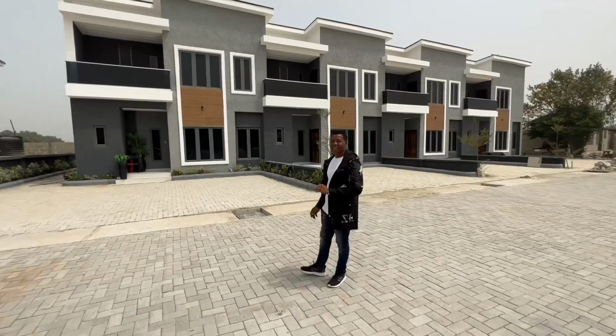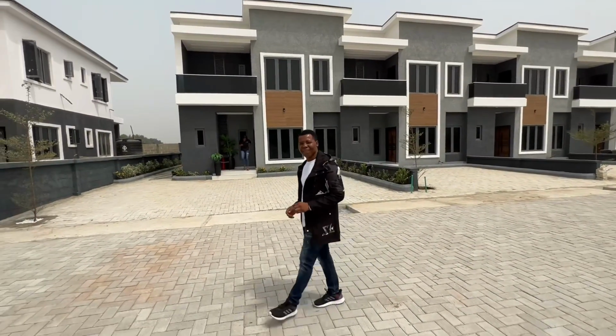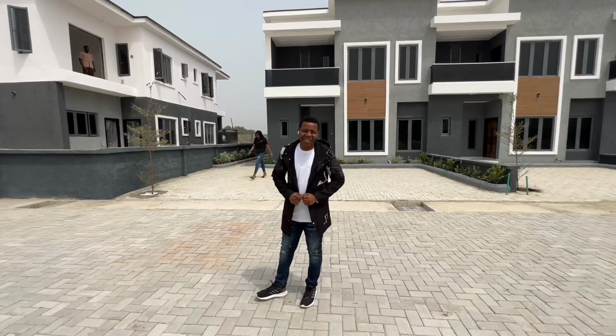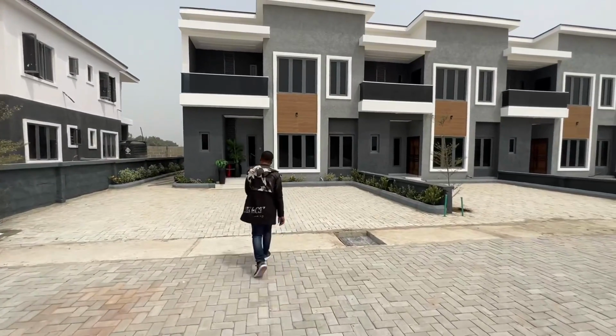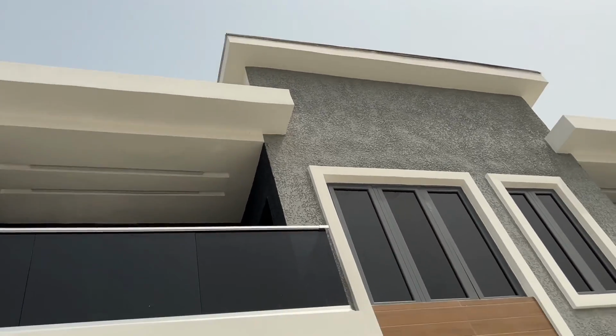Terra Garden Estate is owned and managed by the developer of Urban Prime 1, Urban Prime 2, Urban Prime 3, Urban Prime 4. I am talking about Landway Investment. What I will do right here, guys, is to walk you in to see the sample unit. I'm sure you can't wait to see this. Come with me.